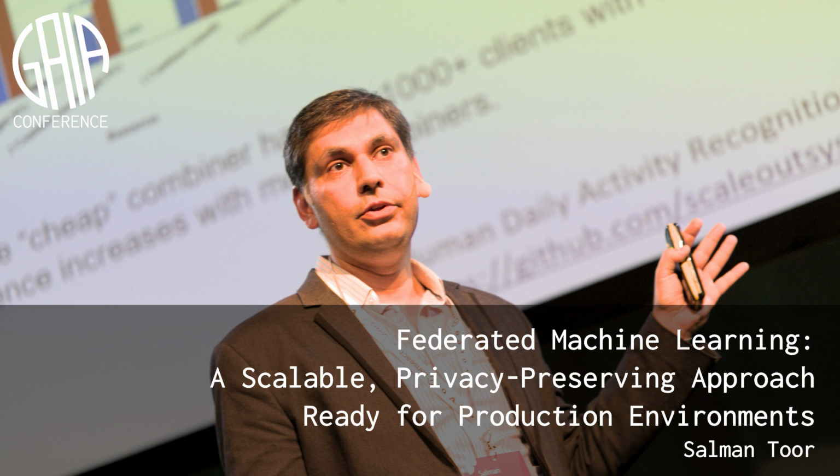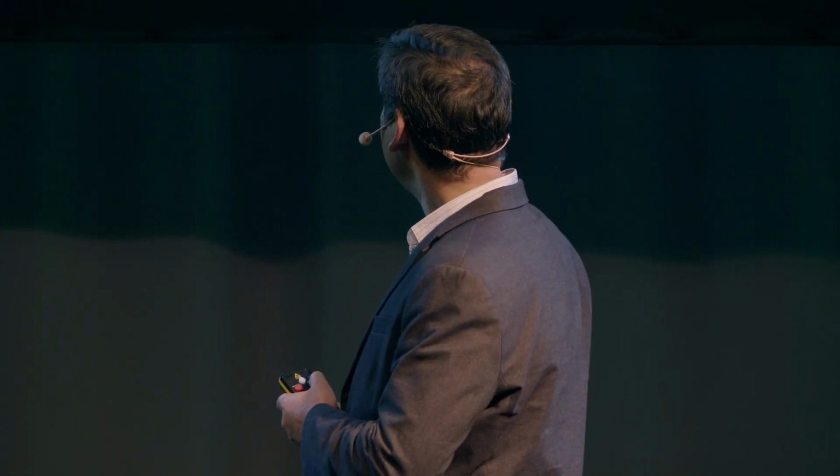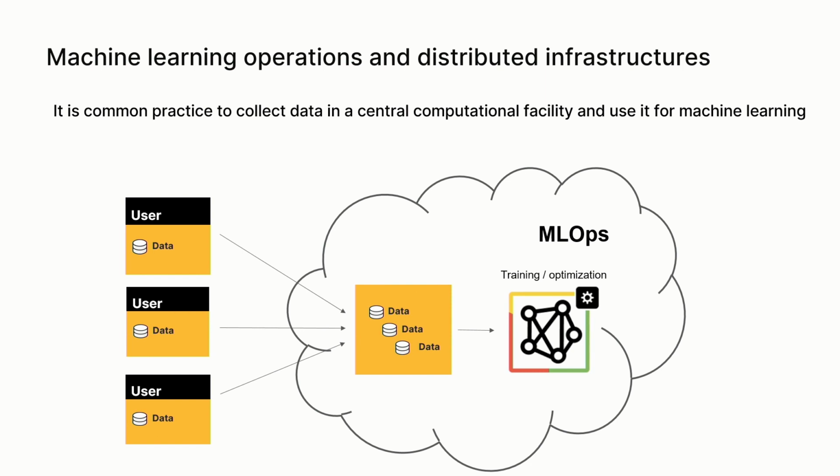Yes, what I will do in the next 20 minutes is try to explain what federated machine learning is, the challenges, the solution, and also what we have done in terms of the research area and the solution. But before going to the federated machine learning area, let's start with the more classical machine learning setups that I guess most of you are familiar with.